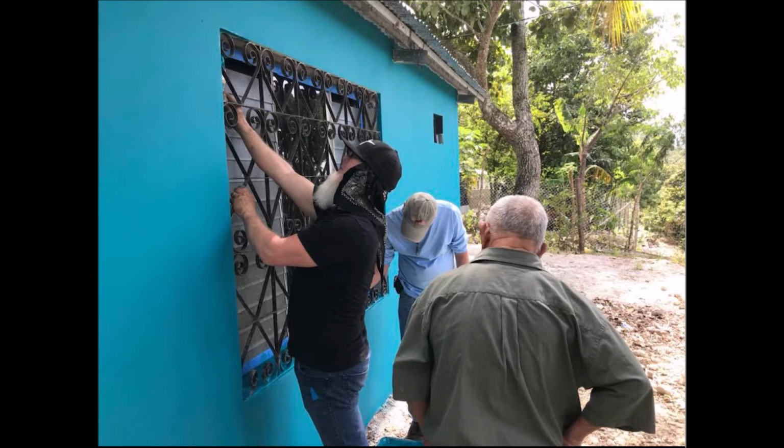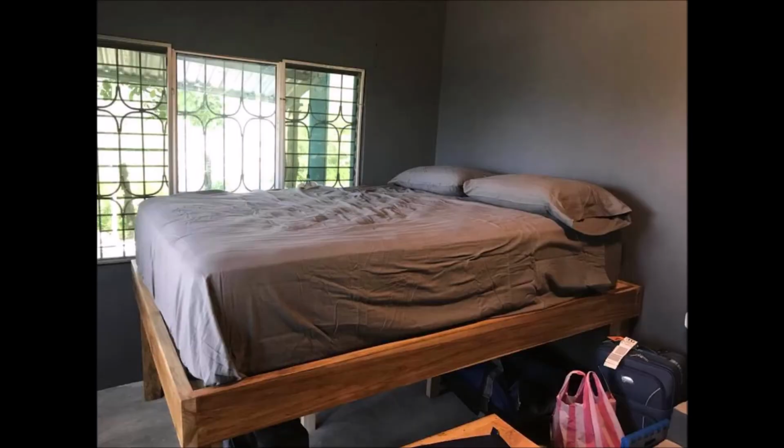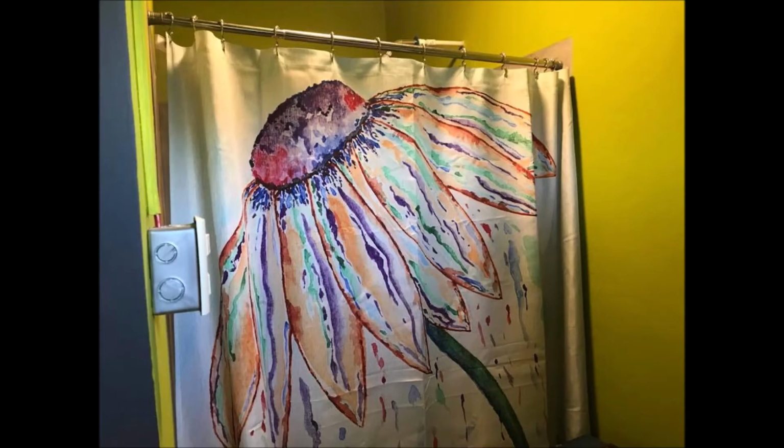That's more people from her church. They did a really fantastic job. There were 8 of them that went down. There they are resting after a day's work. They make 2 trips a year. There's a bed assembled, and there is a step stool that they made to be able to get up into it. Her flower curtain, shower flower curtain, she calls it.